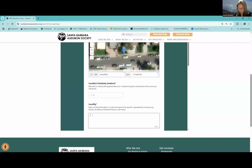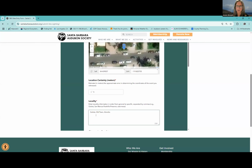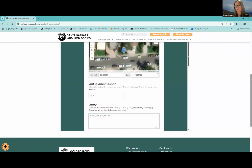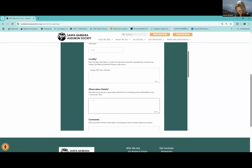So now locality. I am going to give the information from general to specific. So this is going to be Goleta. I'm going to say Old Town. And then I'm going to say Alondra. And this is often where Mark will write me back and say, well, actually, I'd prefer you to say Goleta Valley, comma, Goleta, comma, Old Town. So if you do submit data, expect that there will be some back and forth between you and Mark or potentially other people, because they really want to be able to key in on where you saw it. But these search terms are also important if you're searching for a bird. Let's say we want to look at all the Western bluebirds in Goleta, well, putting in Goleta may be important too.